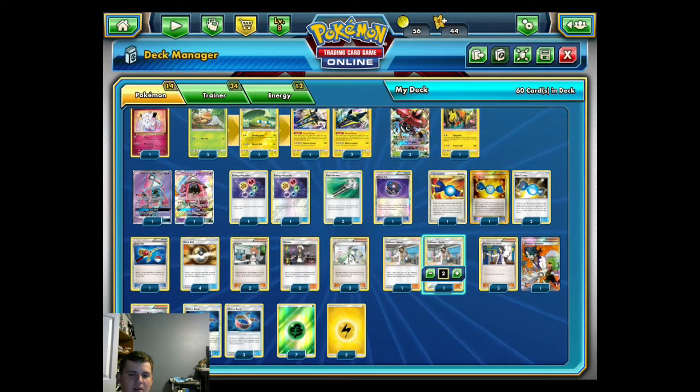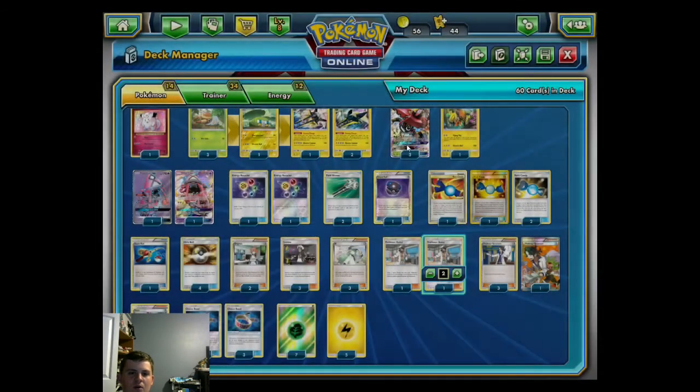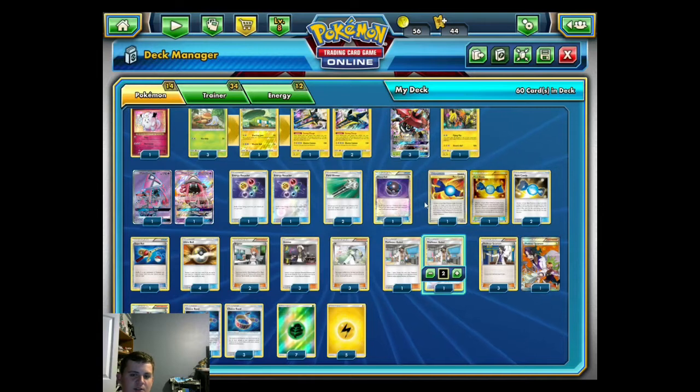We run 4 Ultra Ball to help search out Pokemon, and 1 Heavy Ball, which lets you get a Pokemon with retreat cost of 3 or more. Our Tapu Bulus have 3 retreat, and so do our Vikavolts, so it's just a free search card. We can grab a Skylo.